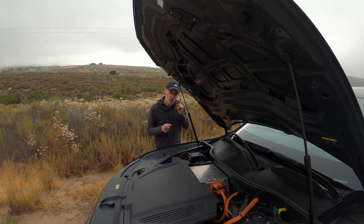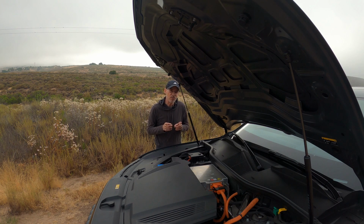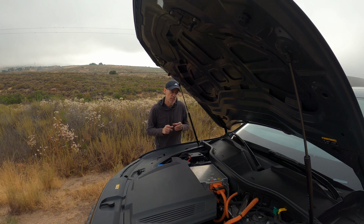So range on this Sportback model is 296 miles. The peak DC fast charge rate has been increased to 170 kilowatts. And this one will charge from 0 to 80% in around 31 minutes.